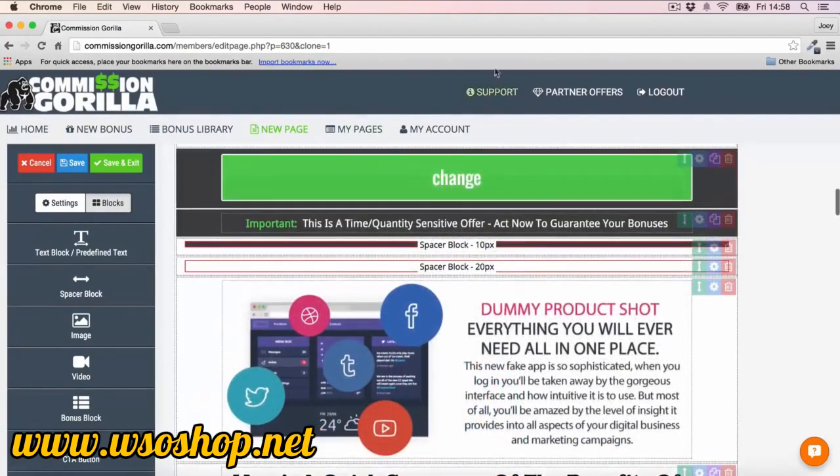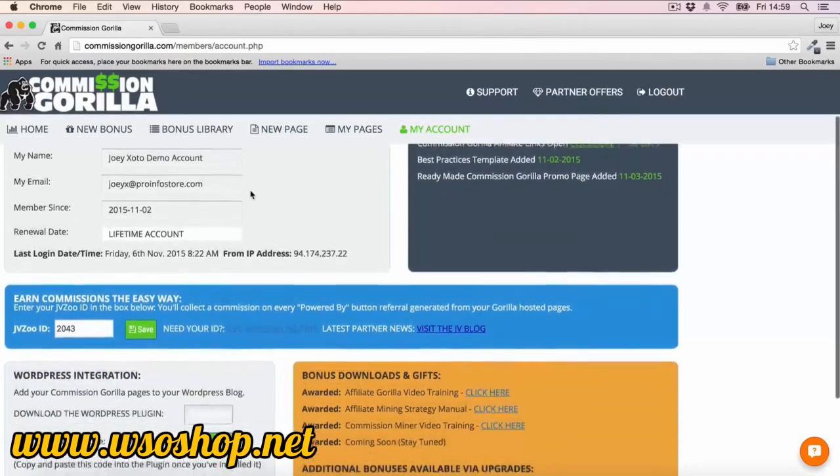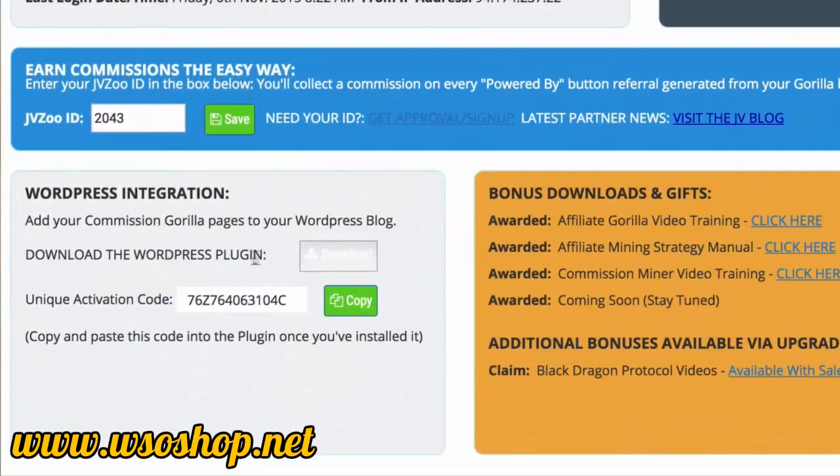And now the final thing before I leave you is, if you're a WordPress user and you want to integrate Commission Gorilla with your WordPress and use it inside of there with those pages, you can do that with the very cool WordPress plugin that Commission Gorilla provides. You can just download it, upload to WordPress, and you're good to go. You can just use your code here to integrate the apps, and you can then use Commission Gorilla inside of WordPress. So that's all I've got to say about Commission Gorilla.